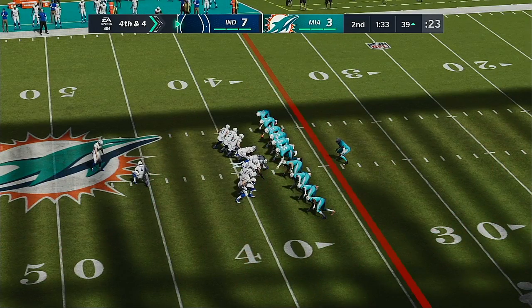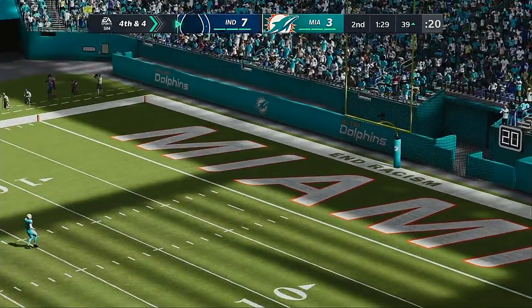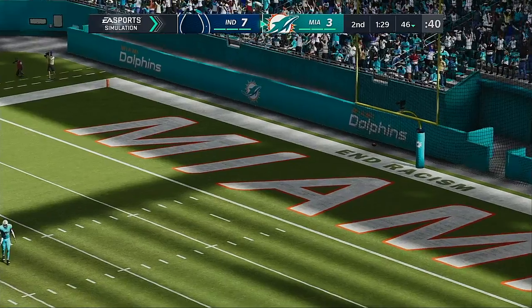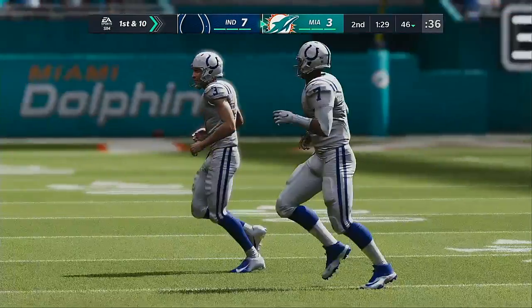So now on comes the field goal unit, and wow, this is no ordinary try here. This will be from 56 yards out. And this one will not get there. It's off to the left anyway. It's no good. And this score will stay right where it is.